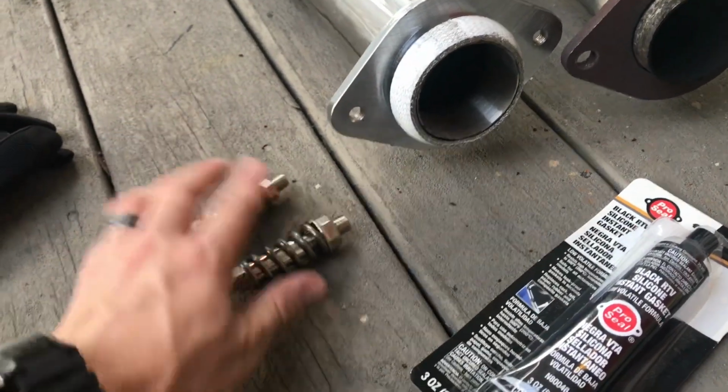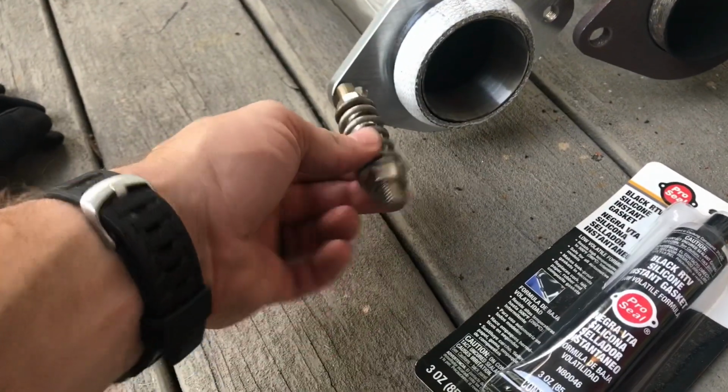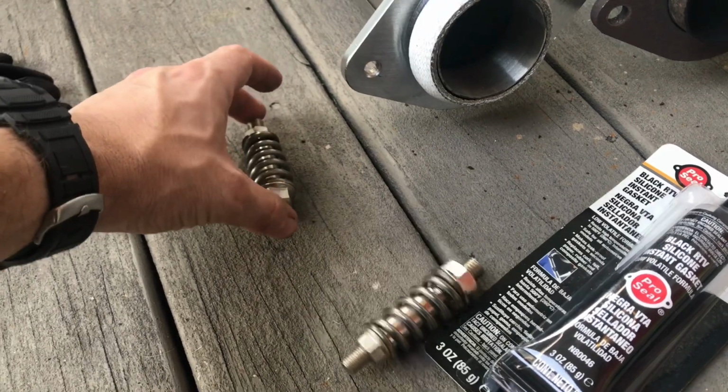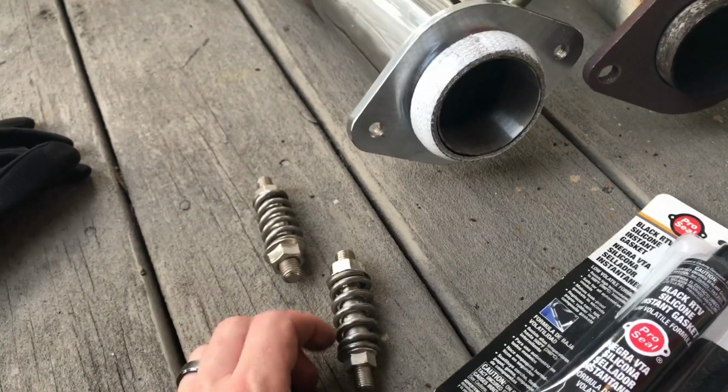So you are going to get these 14 millimeter funky spring bolts that go on this end. Now that's, once again, you're going to have either an open end wrench or a deep socket to get to these, to get them on. Other than that, it's pretty simple.